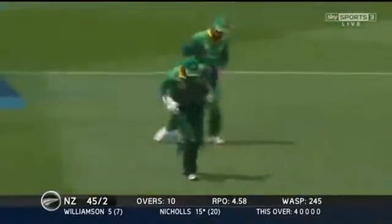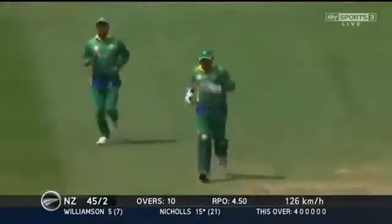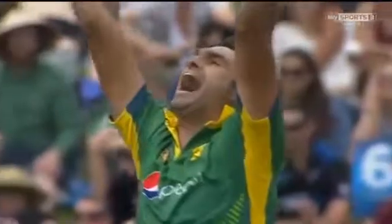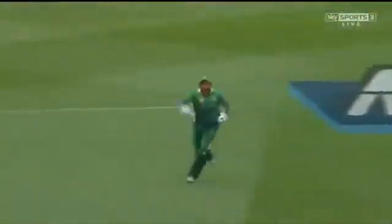It's a nice start, actually, after being driven for 4. He recovered well. Unlucky too. 45 for 2 after 10. Well, New Zealand have lost 2. Both the openers are gone. Martin Guptill first to go. Good bouncer from Irfan, and a good catch too from Wahab Riaz. And then Latham, similar fashion, but not getting bat on it, just glove.